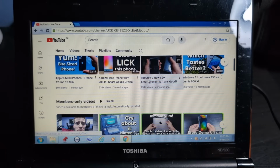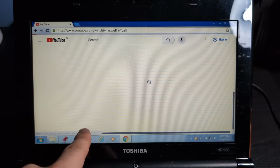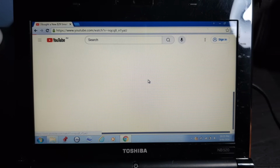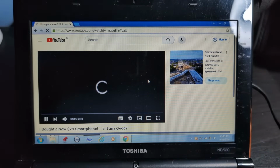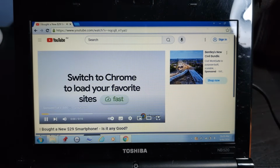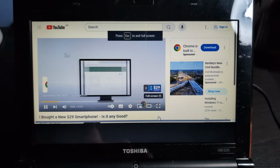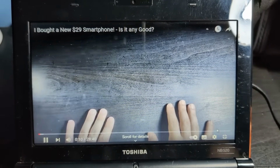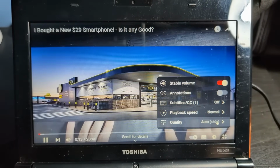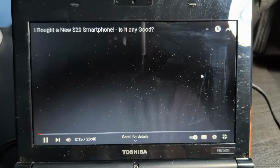Let's do the $29 smartphone, why not? Hey, look, that's the teaser for this very video that you're watching. How funny is that? Become a channel member to view videos early. Oh, it's gonna play an ad. But I'm already on Chrome. Alright, a little bit of screen tearing, couple frame drops, but that's pretty good still. What resolution's it at? Is it 480p? 720/60, let's go.